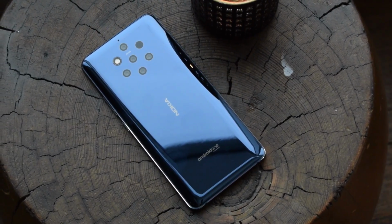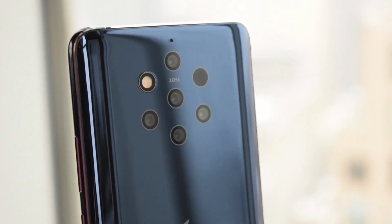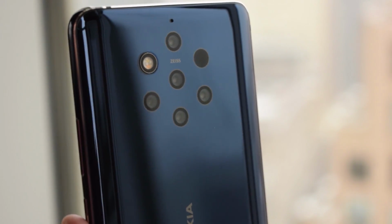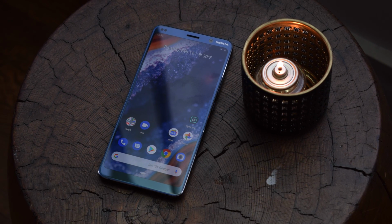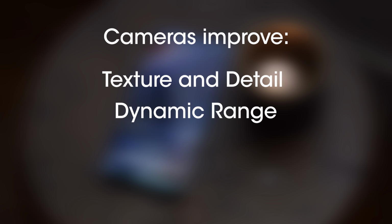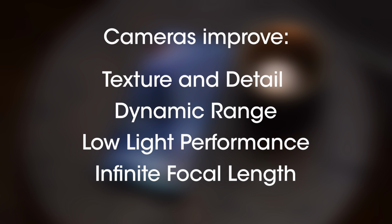As the world's first 5-camera array smartphone, Nokia is packing seemingly everything we've wanted to see in smartphone photography into one device. This incredible array of cameras on the back is designed to improve a few very specific things: texture and fine detail, wider dynamic range, substantially better low-light performance, and the ability to refocus the entire image after the shot has been taken. How is all of this possible?